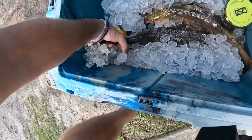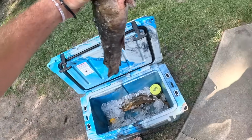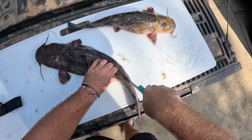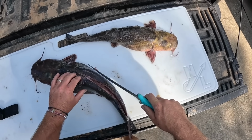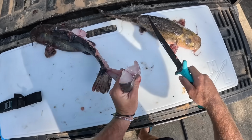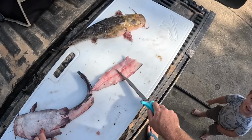Get one more. Come here, little baby. There we go. Oh, Kiki. Yeah, cleaning the kitty cat up. Look at that right there. That's the hose. Yep.